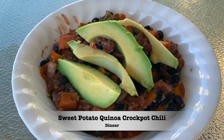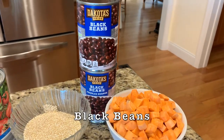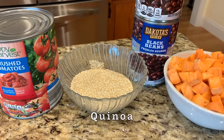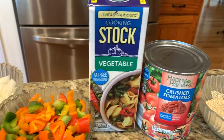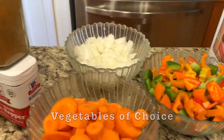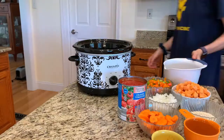For dinner, we will be making a sweet potato quinoa crock pot chili. You will need sweet potatoes, black beans, quinoa, crushed tomatoes, vegetable stock, vegetables of your choice, salt, pepper, cayenne, garlic powder, chili powder, and cumin.